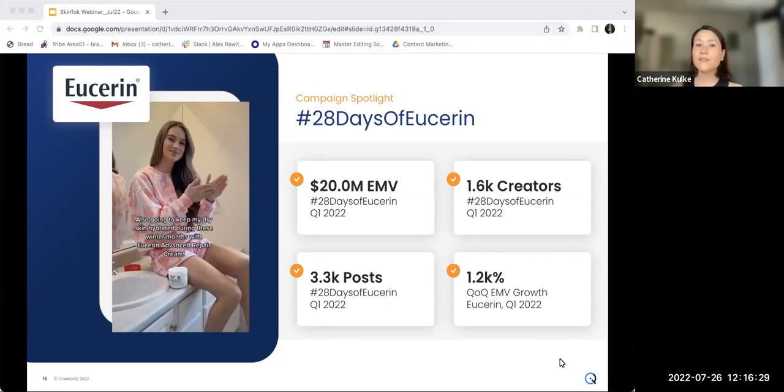So to kick off this campaign, which was themed around the new year, New Year's resolutions, the brand partnered with a diverse group of beauty and lifestyle creators who ranged from dermatologists all the way to dancers. And each of these participants added their own individual personal flair to the content that they created for this initiative.